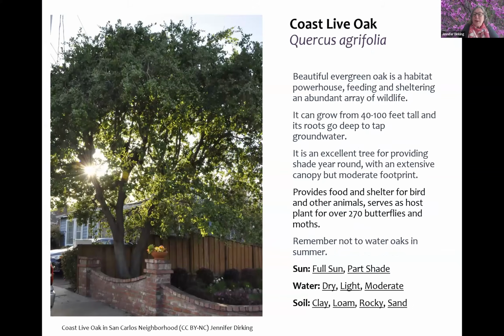And speaking of oaks, I hope people don't shy away from oaks just because they seem big. They have a big canopy. But this is a coast live oak in my neighborhood, and it's on the recommended list. This can grow 40 to 100 feet tall, and its roots go very deep and tap the groundwater. And it's green all year round. But if you look at the trunks, it has two trunks here. They're less than the size of one of the chairs at my cafe table. Each one is about the size of a seat like that. It doesn't take up a lot of real estate in this garden, and it's not right up against the house.